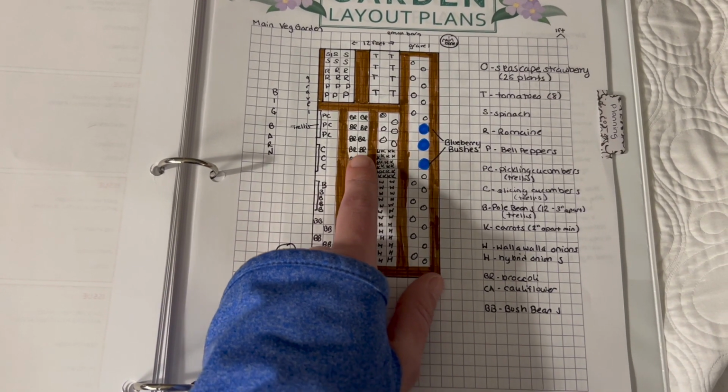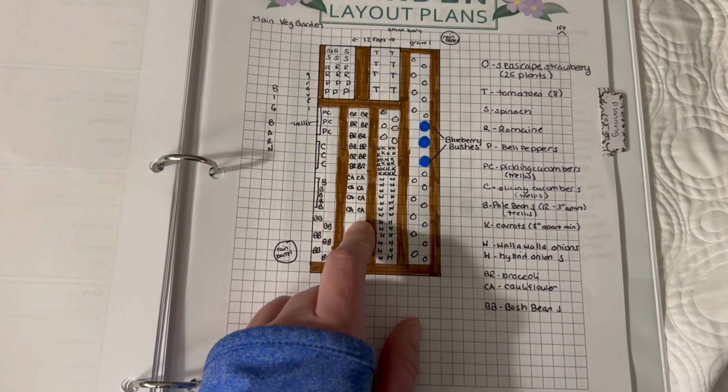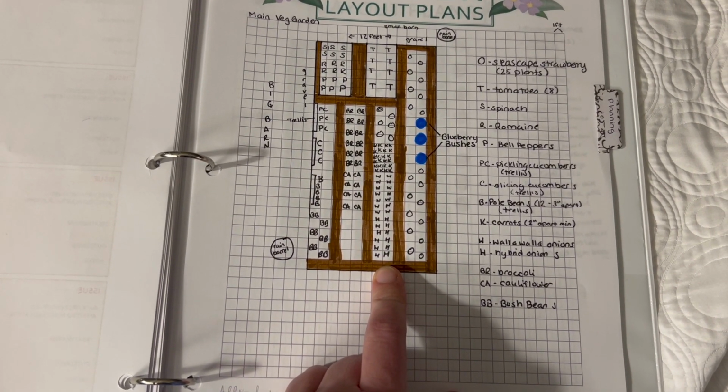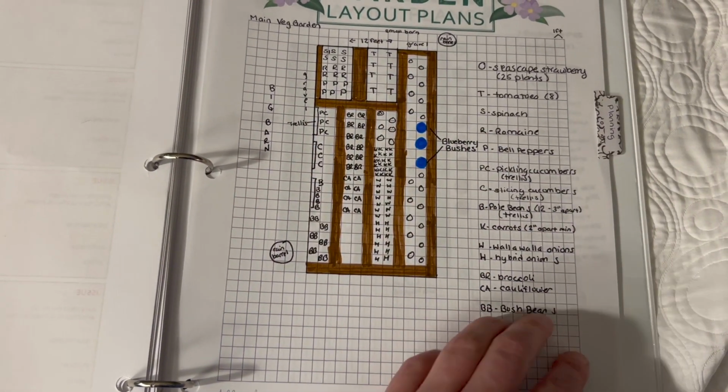This was, BR was broccoli. Okay, broccoli. Broccoli and cauliflower, and then carrots over here. And then we have 2 different varieties of onions that we're going to do there, hybrid and Walla Walla. So that's the plan for this bed.